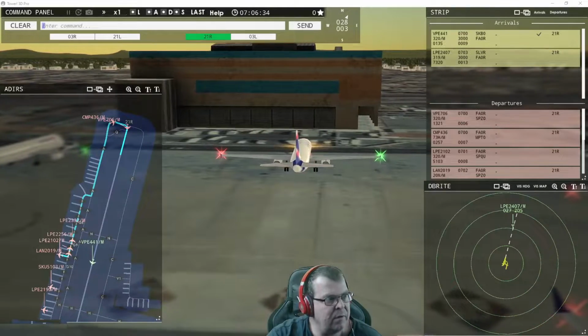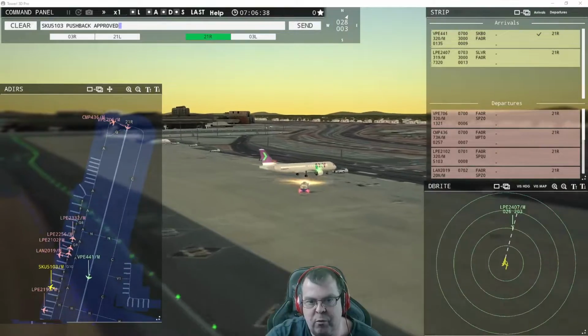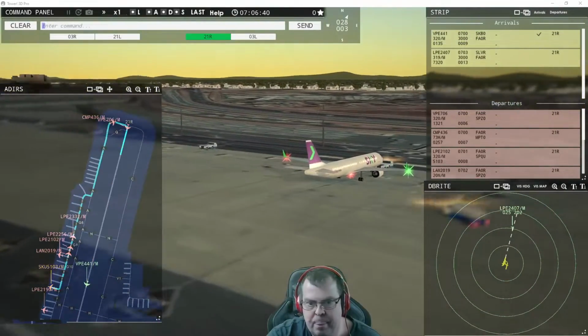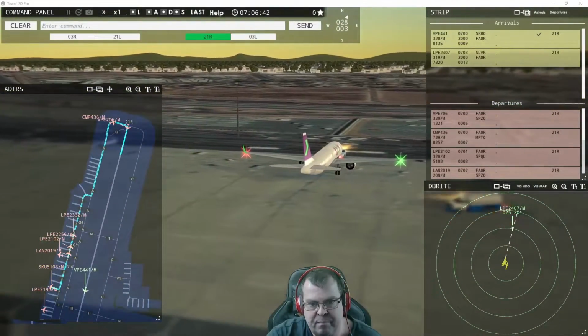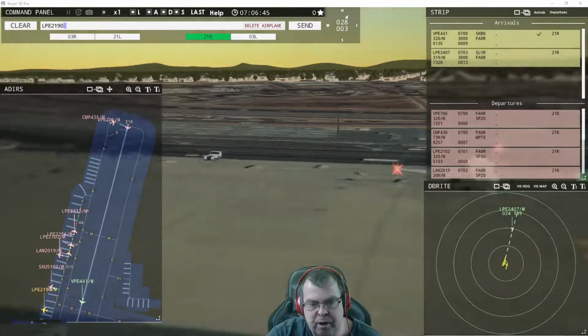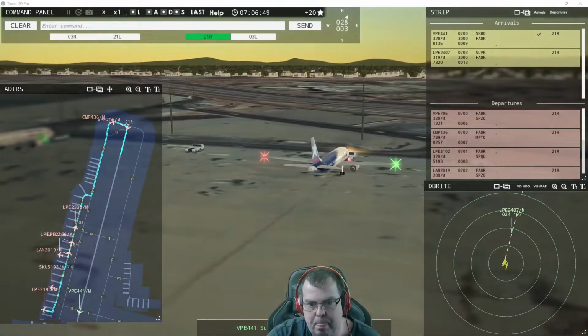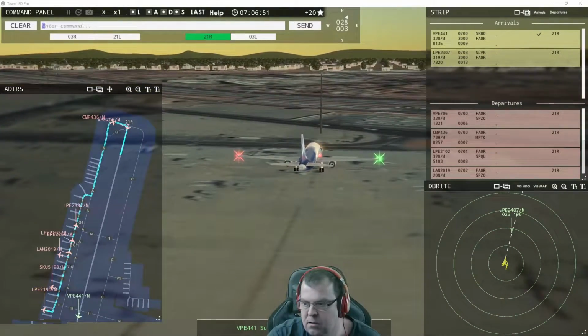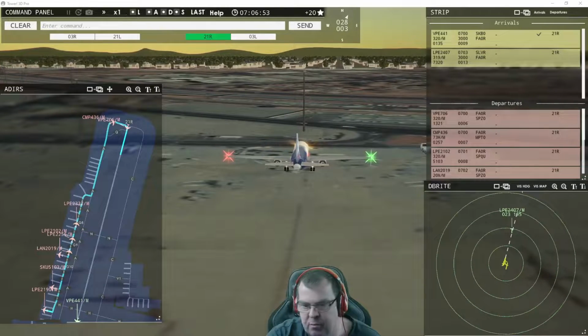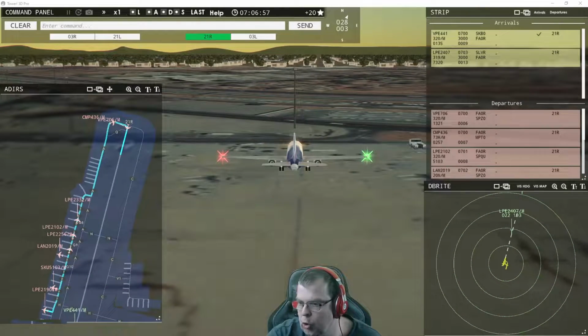Aero Sky 5103, pushback approved, expect runway 21 right. Land Peru 2190, pushback approved, expect runway 21 right. He's going a little bit too far than I was hoping for. That is no good.